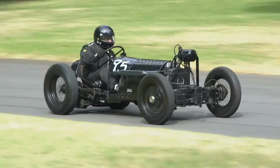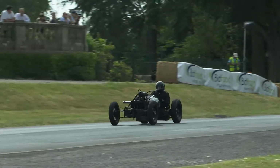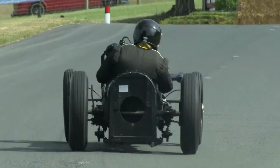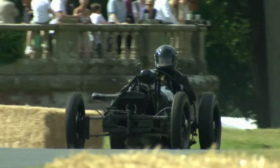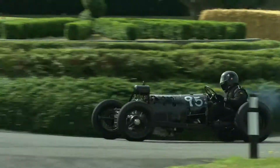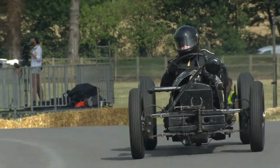Here's the Caesar Special. Dick Caesar built it with an AC 2 litre engine. Doc Taylor campaigned it for many years. It's a very rapid car. I don't think the aerodynamics are particularly sophisticated, but my goodness, it's quick. Yes, interesting confection.